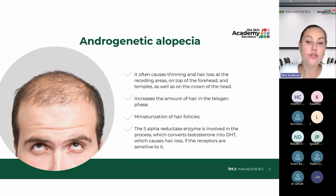hyperactivity of androgens, and usually it is associated with the hyperactivity of 5-alpha reductase. Usually male patients are most prone to that, but in the case of, for example, polycystic ovaries or other hormonal disbalance, our female patients can also be prone to that. This problem is associated with the miniaturization of the hair follicles. Usually this is the thinning of hair in specific areas which are hormone dependent. Mostly we are talking about the parietal region and the temporal region. Sometimes it can be in the frontal area as well.